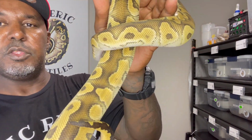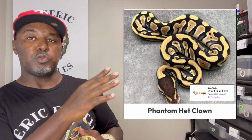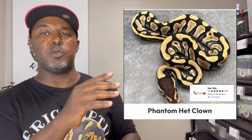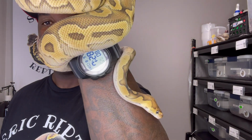And so this is a phantom, and what we got is from Reptiles. I got an example of a phantom head clown right here. So take a good look at that, and you can see how the patterns are still the same with the light blushing, but you compare that to Casper right here, and you can see that, man, Casper is just really cool. And check those eyes out.